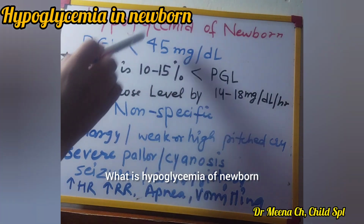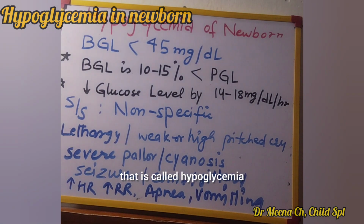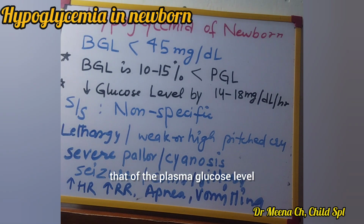What is hypoglycemia of newborn? When blood glucose level is less than 45 milligram per deciliter, that is called hypoglycemia of newborn. Two important things that need to be considered. One is that blood glucose level is 10 to 15% less than that of the plasma glucose level.